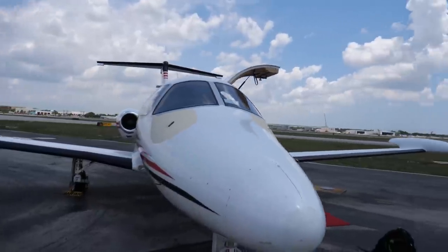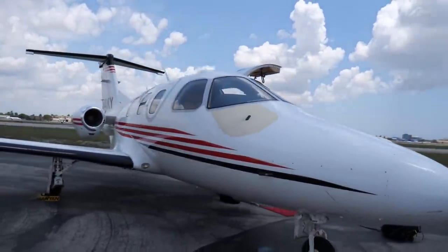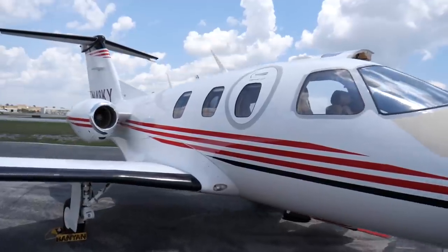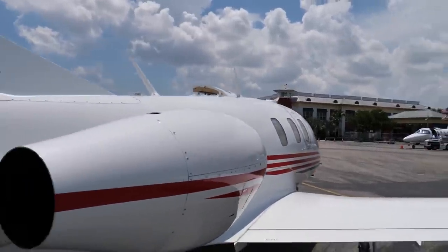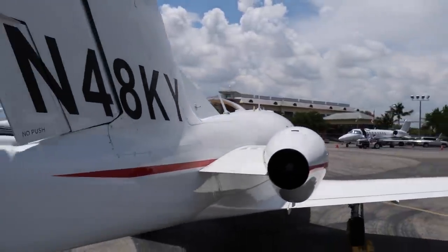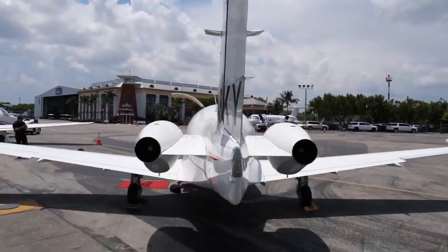I'm Abram, and this is my Eclipse 500. The Eclipse 500 was released in 2006 and was the first of the very light jet category. After restructuring due to bankruptcy in 2009, in 2011 they came back with the new Eclipse 550.